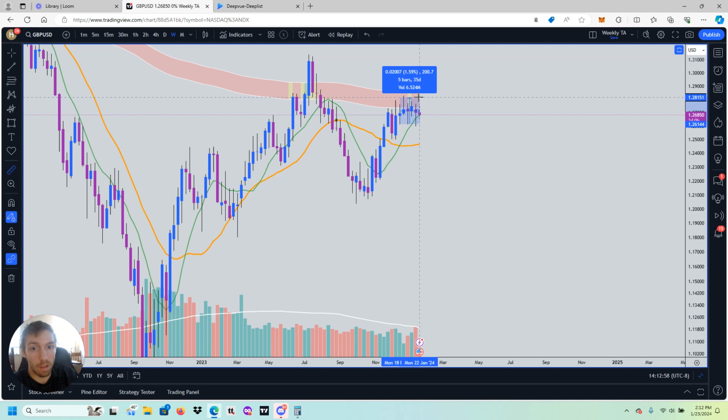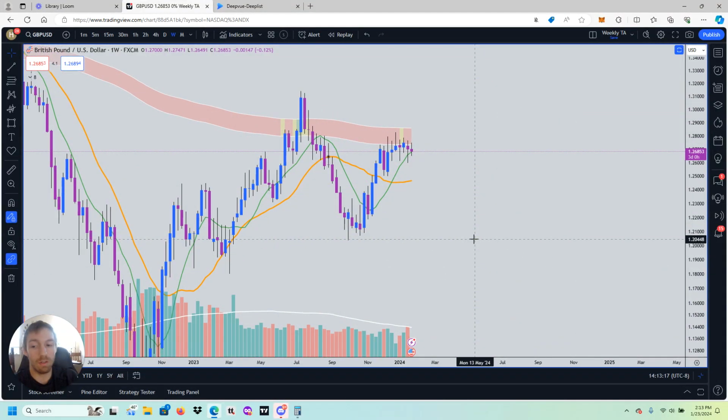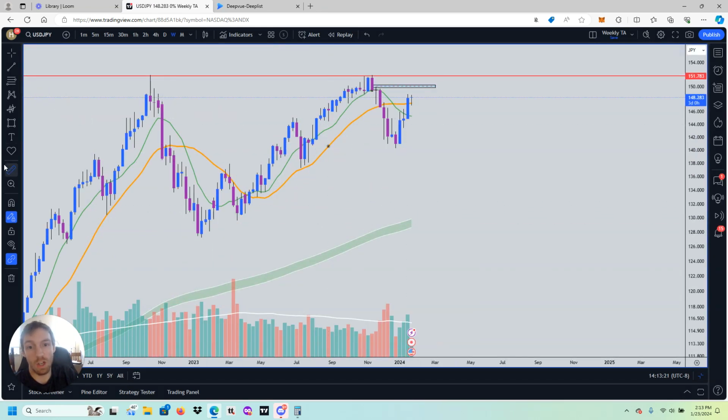It has had, well, it's 150 points, but a 1% move over 35 days, over a month. It has had a 1% range over a month. I don't trade that. I don't like ranges that are so small that you just can't really do anything with them. Over the last month, USD JPY, we were in it right around here.